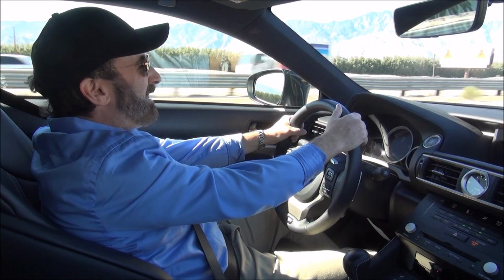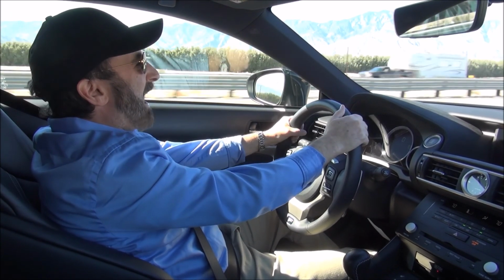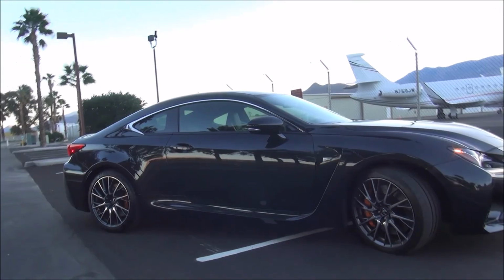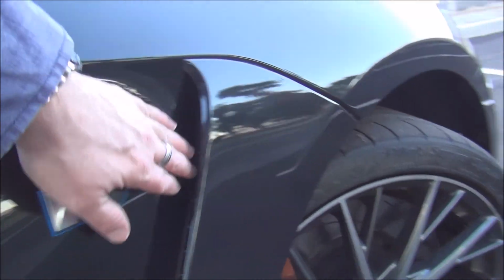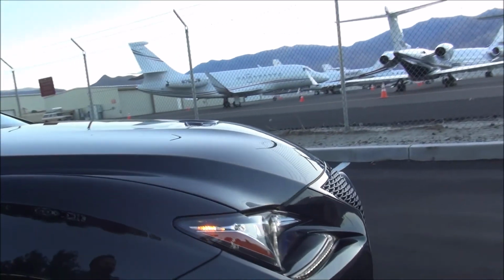So now you've seen the interior, let me give you a tour around the exterior. So we have very aggressive styling. A little more aggressive than the regular RC models. You've got these kind of vents here. We got of course, the F Sport badging there.